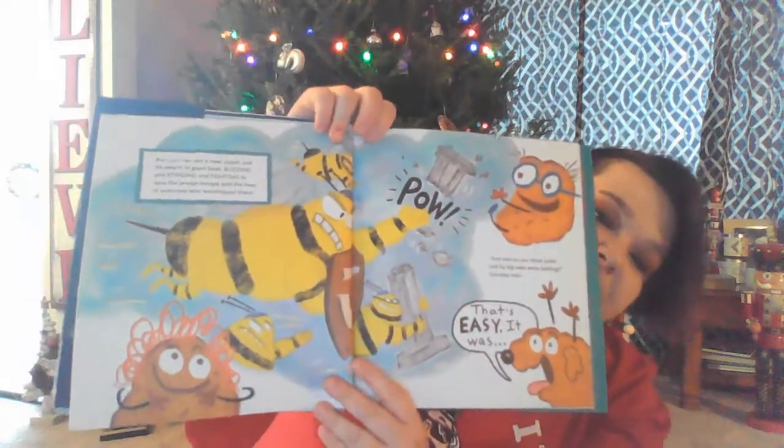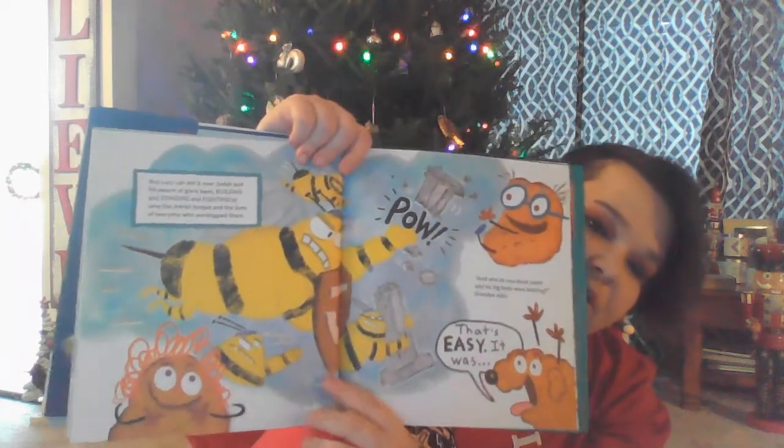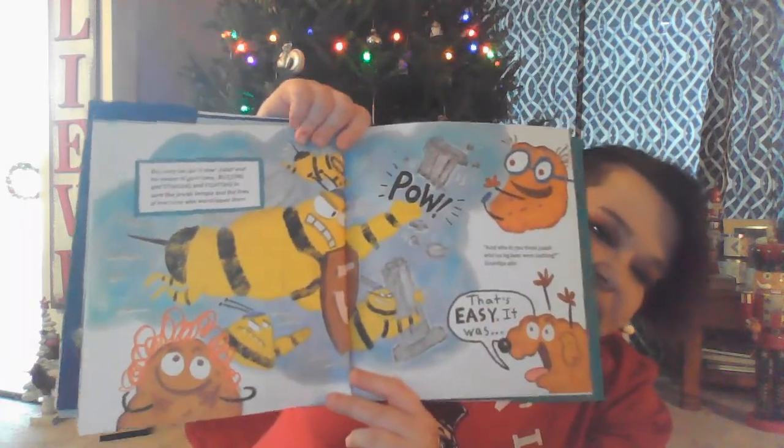But Lucy can see it now. Judah and his swarm of giant bees, buzzing and stinging and fighting to save the Jewish temple and the lives of everyone who worshipped there. And who do you think Judah and his big bees were battling? Grandpa asks. So here's a picture of the bees. They're breaking columns and got their shields, and they look very vicious.